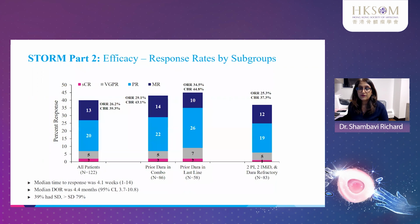It shows the responses from part 2 of the STORM trial. In the overall intent to treat population, the overall response rate was 26.2%, and the clinical benefit rate was 39.3%. VGPR or better was seen in 7% of patients, and 20% had a partial response. On the last bar graph on the right, you can see 83 of the 122 patients were penta-refractory, and the results for this group, the overall population, with an overall response rate of 25% and clinical benefit rate of 37%.